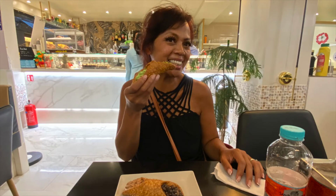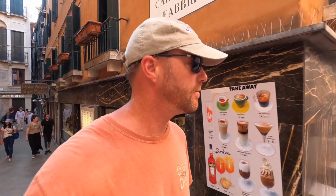And how convenient. This is downstairs from our hotel. This is one of the restaurants that we had a nightcap at last night. Two cannolis, yum yum, and a beverage. And it was reasonably priced. Two cannolis and two beverages was €9. So folks, shop around. It is not super expensive to grab some reasonable food.